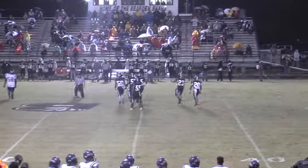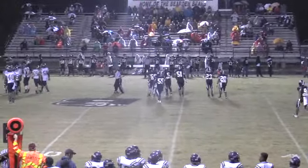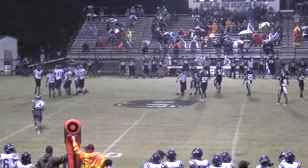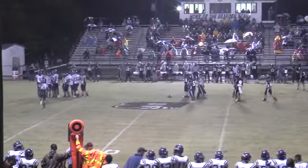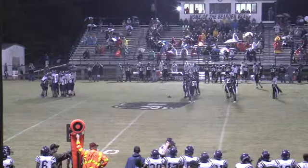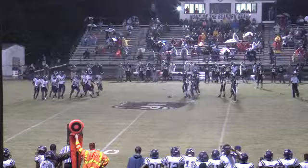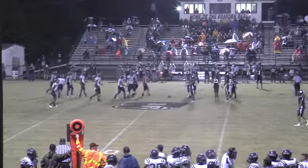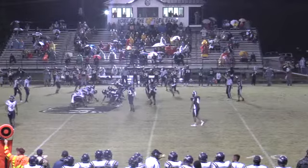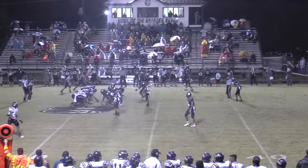Dragons taking a little shot there, and a good play call. Let's stretch the field a little bit, and that's something we talked about both games so far this season. The Dragons are capable of stretching the field. They've got the playmakers, sideline to sideline, end zone to end zone, and when you've got explosiveness like that, a defense is 9 times out of 10 going to be on their heels, and Bearden almost got caught right there with their pants down.